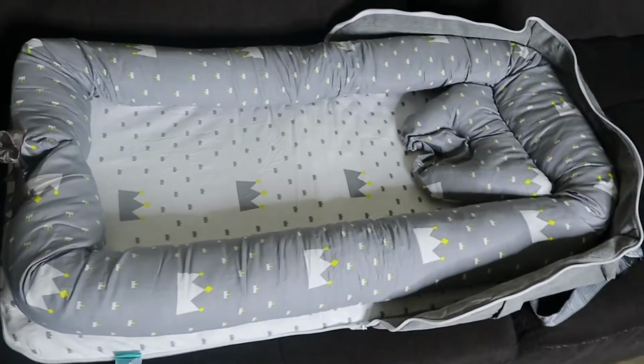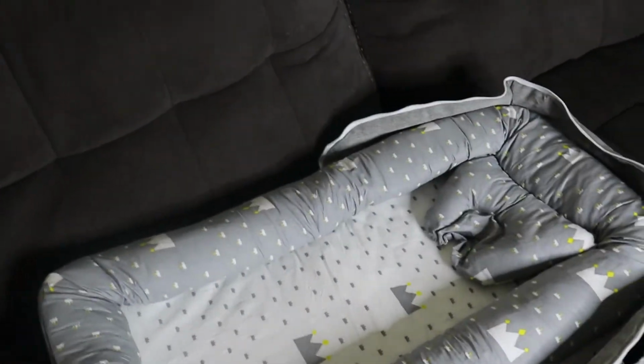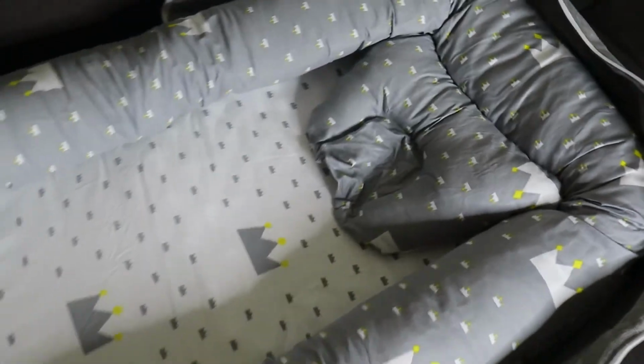So guys, this is what it looks like. I had to place it on the chair for you all to see. It's really, really nice and it's very portable. That's the biggest deal for me. And it's so, so cute. Look at this tiny pillow they have in here for your baby.